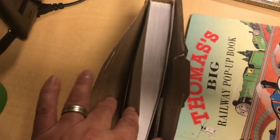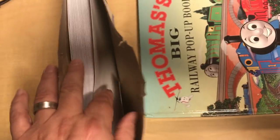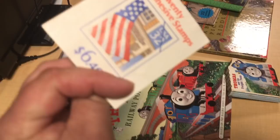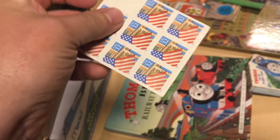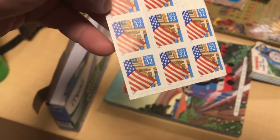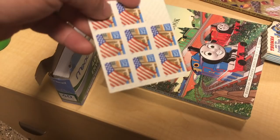I just opened this box of envelopes. I was like, oh, it's been a long time since I got envelopes. And I look in here and I pull this out. It's like, oh, there's some stamps. Nothing wrong with those stamps. But what's kind of funny is that they're 32 cents. They haven't had 32 cent stamps in a long time. But you know what? These are still good and that's still money.